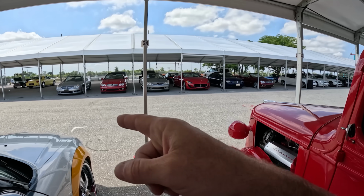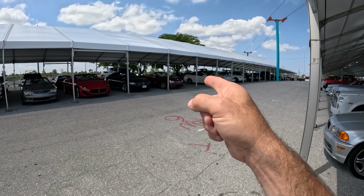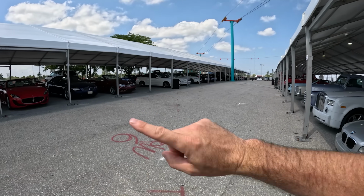All right, we have a couple SL 500s. The Maserati won't work. The BMW could work. That E350, I think, those all could work for us. Let's head into the auction. It's about to start, and we'll see what we leave with.